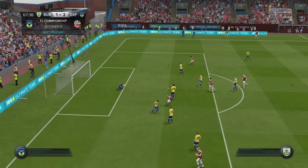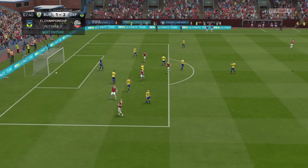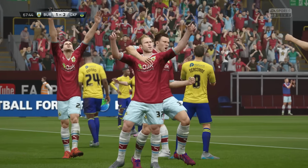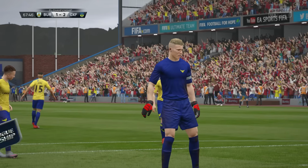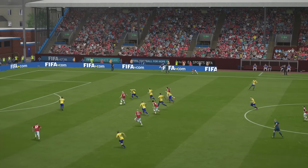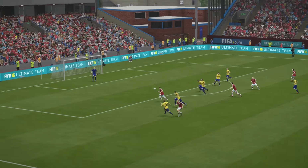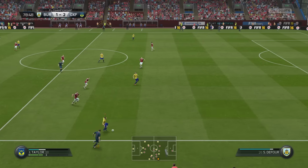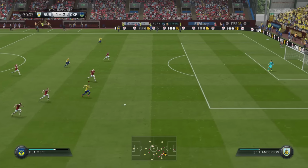Arfield's on the ball, and that is an absolutely beautiful finish. Tucks it away into the corner of the net. There was absolutely nothing that the keeper could have done about that one. It was just a thing of absolute beauty. Just look at the way that he takes it. It floats into the corner. Oh, beautiful. Absolutely magnificent strike. And it's 2-1.